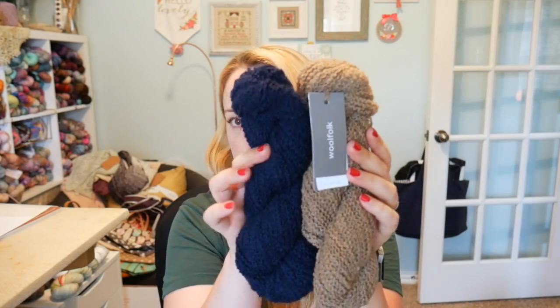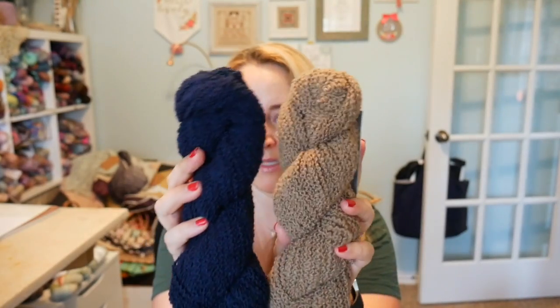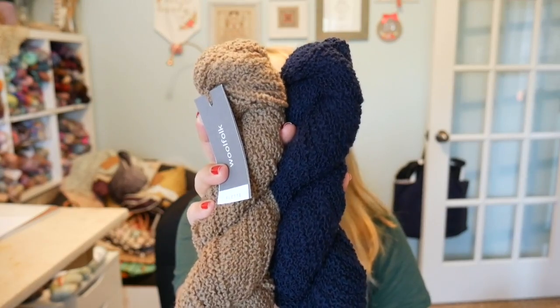I think these are going to be, there is a pattern out there, and it might even be put out by Woolfolk. There's a pattern out there that is for a very basic ribbed hat, and it takes 1 skein of this yarn. And since these are in very gender neutral color palettes, could go for boys or girls, I think I might make just 2 basic hats and just add them to our family hat stash. Maybe my kids will get them as gifts. Maybe not. Maybe they'll just be something that happens eventually in our home. But I just think that would be a perfect use for these. And oh my gosh, they're so soft. It's amazing.